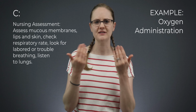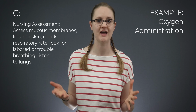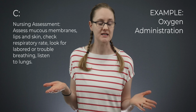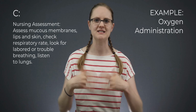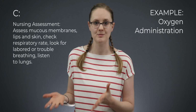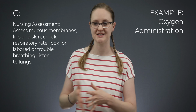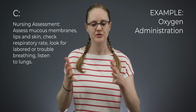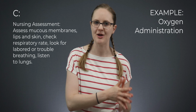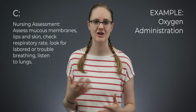You'll look at things like their lips and their mucous membranes to see if they have a blue tint to them, which could indicate a lack of oxygen. You'll look at how they're breathing. You'll listen to their lungs, see if they're having difficulty breathing. They may need to be on oxygen to increase their blood oxygen level if that's the case. So walk through each of those nursing assessment components that relate to giving oxygen.